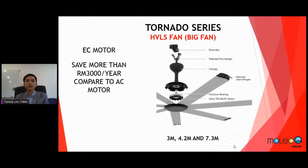Besides this, we also have the Tornado series. This is a big fan, a high ventilation, low speed fan. We have 3 meter, 4.2 meter, and 7.3 meter sizes. We are quite proud to say that we are the only one in Malaysia selling the EC motor. EC motor means brushless DC motor. It's quite new in the market right now, and we have the patent for this.